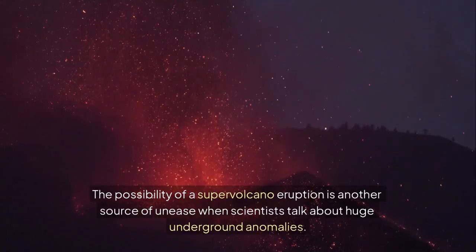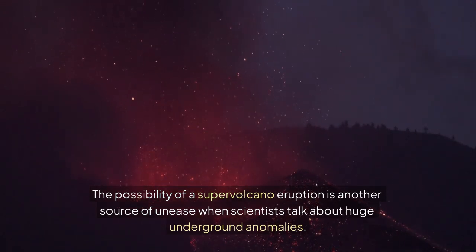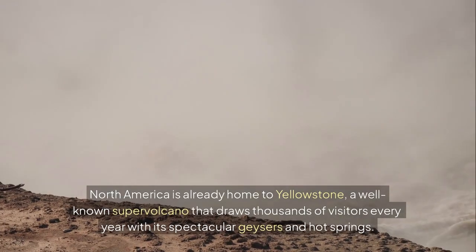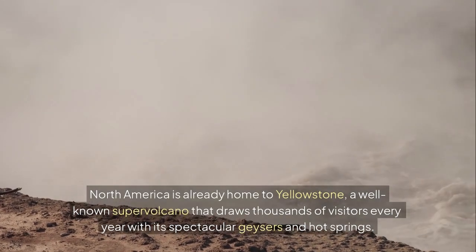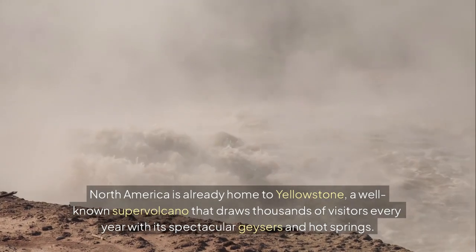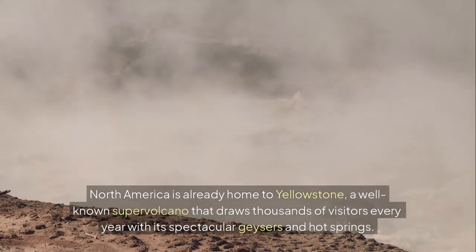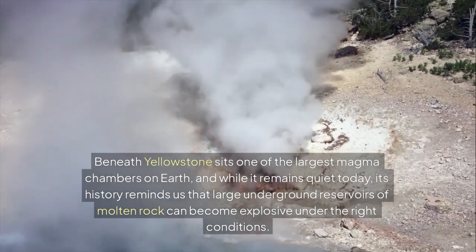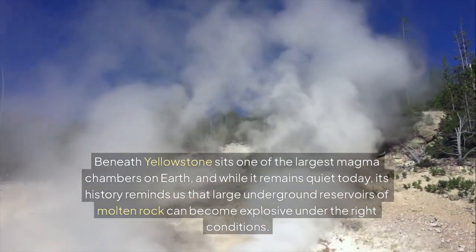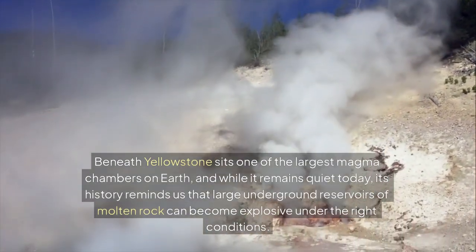The possibility of a supervolcano eruption is another source of unease when scientists talk about huge underground anomalies. North America is already home to Yellowstone, a well-known supervolcano that draws thousands of visitors every year with its spectacular geysers and hot springs. Beneath Yellowstone sits one of the largest magma chambers on Earth, and while it remains quiet today, its history reminds us that large underground reservoirs of molten rock can become explosive under the right conditions.